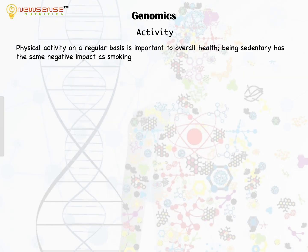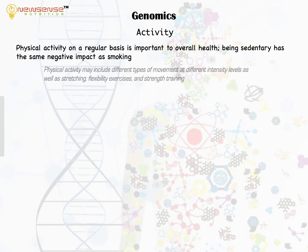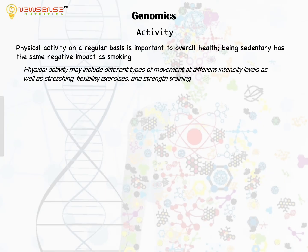Physical activity. We really need to be moving on a regular basis. What we found is that being sedentary has the same negative impact on our health as smoking. That's kind of crazy, scary. And physical activity may include a lot of different things. It's movement, but it also has different intensity levels. Also includes things like stretching, flexibility exercises, and strength training.